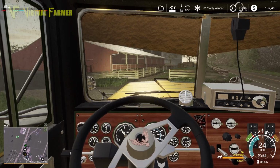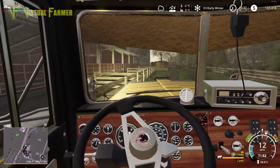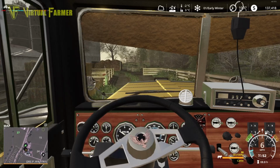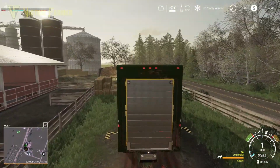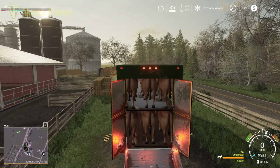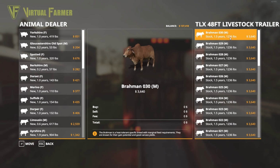I think on reflection, the best way for us to do this is going to be to pay off the loan as much as possible, get that down, and then only borrow money as I need to. Otherwise, we're spending money all the time when we've got a huge amount of money in the bank. So let's get these sold as well.